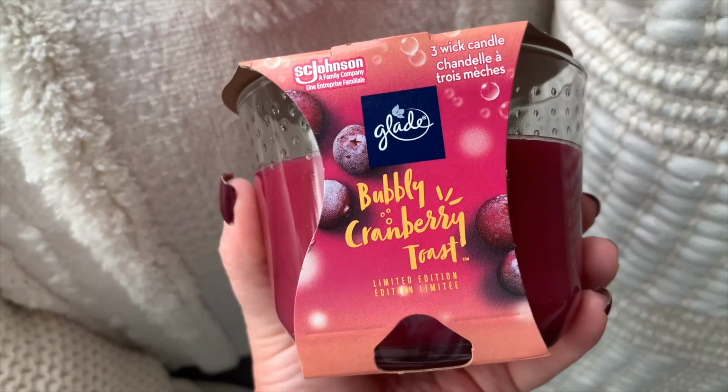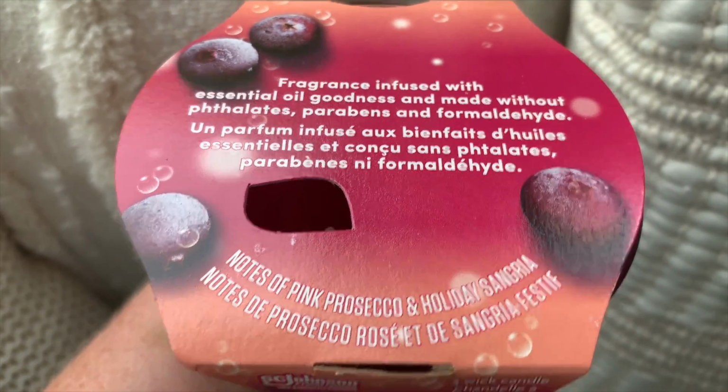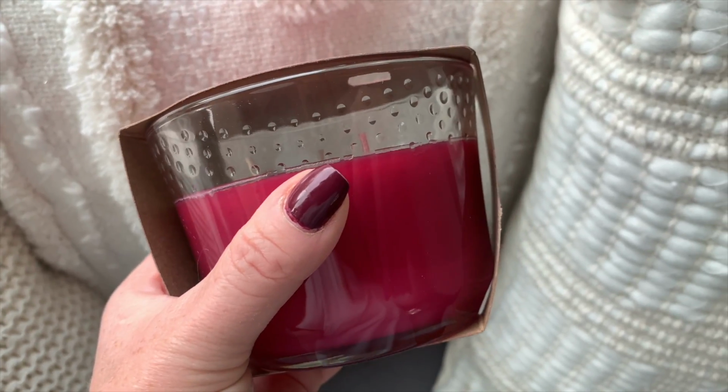Now the last two I have to share with you guys are definitely winter leaning. I do cranberry, if you don't already know. I do most of my cranberry scents towards the end of, well, probably all of November and into December. And this one here I am excited about. It's Bubbly Cranberry Toast, and the notes are pink Prosecco and holiday sangria. And this one is delicious. Oh, it's so good, you guys.